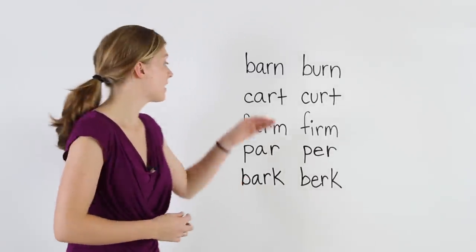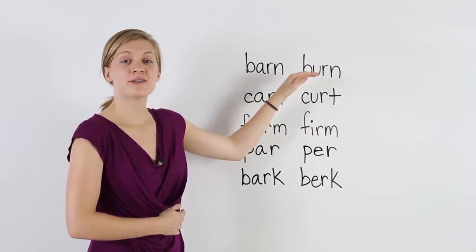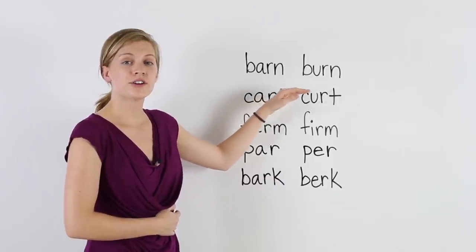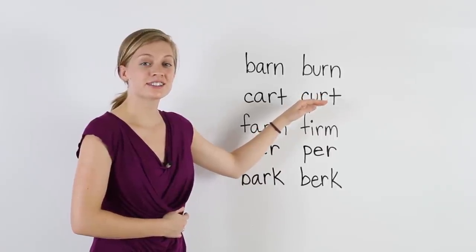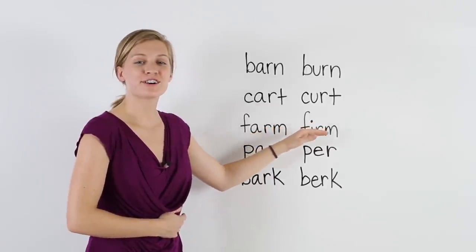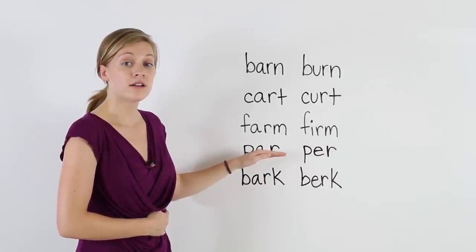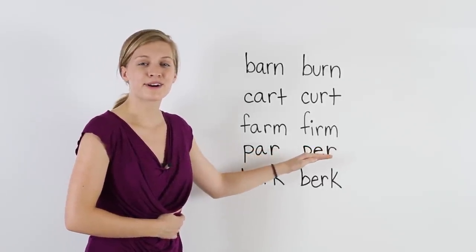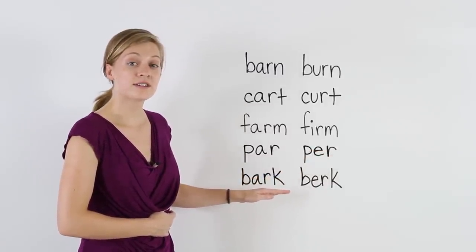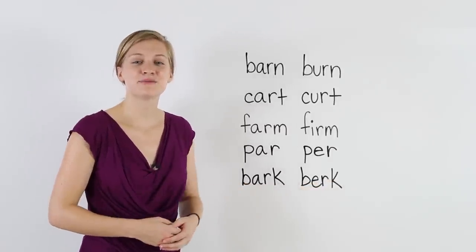Here's our next set. Barn, barn. Burn, burn. Cart, cart. Curt, curt. Farm, farm. Firm, firm. Par, par. Purr, purr. Bark, bark. Burk, burk. Let's move on to our next set.